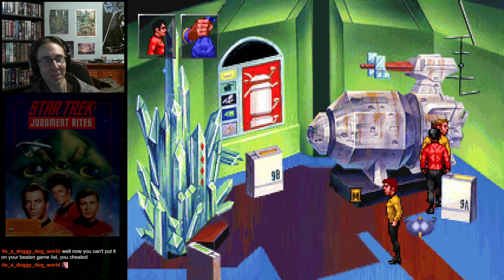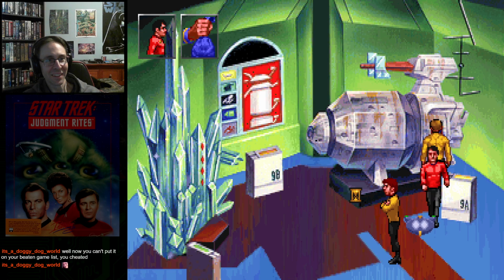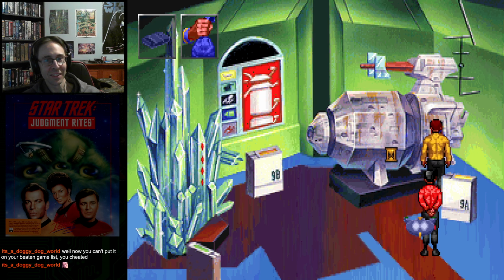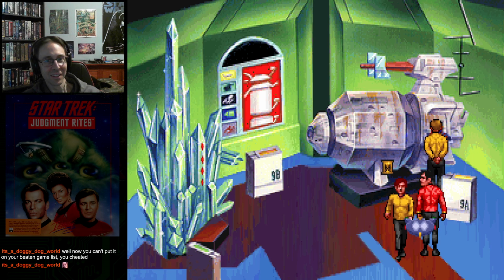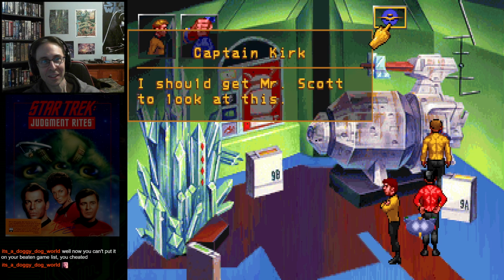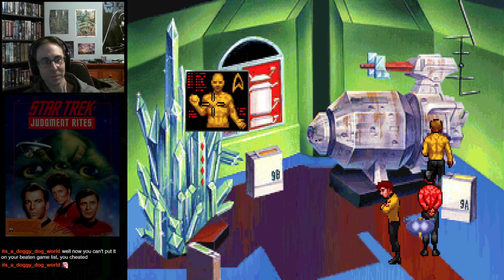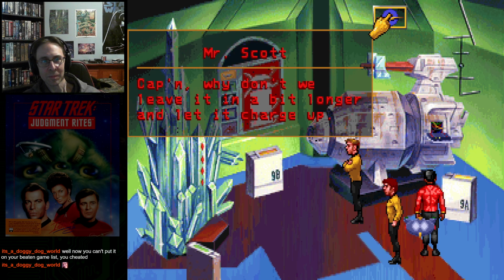What did he say? She's running, Captain. She only puts out a wee bit of power, but we can store it in the capacitors. Oh my. All hooked up and charging, Captain. Captain, why don't we leave it in a bit longer?